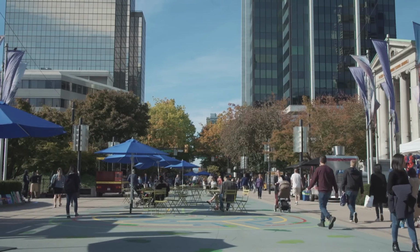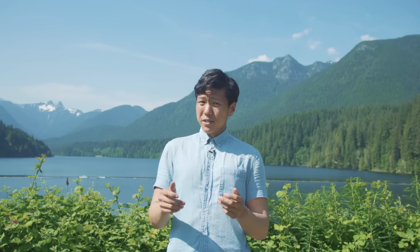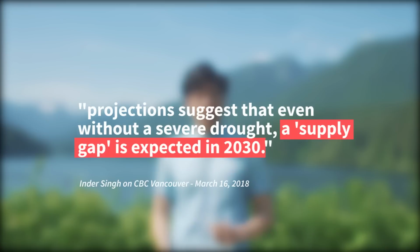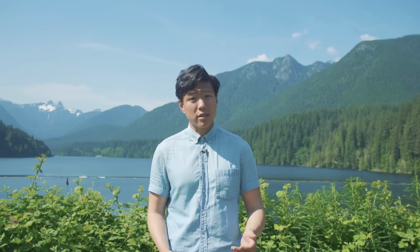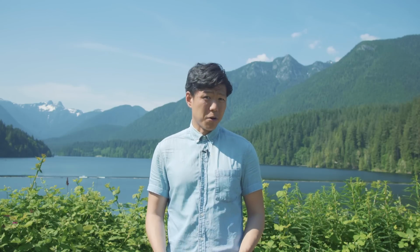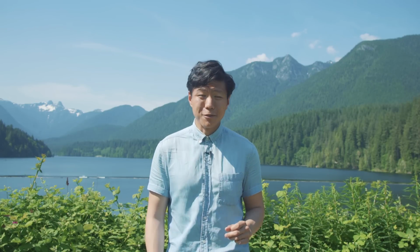We're going to need more water. When it comes to water supply and demand, we're kind of getting squeezed from both sides here. And Metro Vancouver itself predicts that we could see a water supply gap by 2030. What that means is that emergencies like the drought of 2015 won't just be rare events, they'll be the norm. That's a big problem, and addressing that requires big solutions.